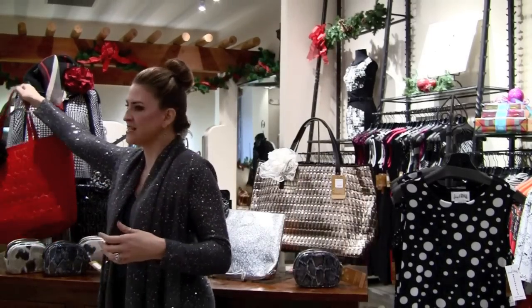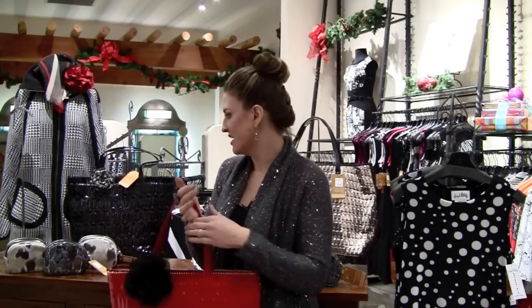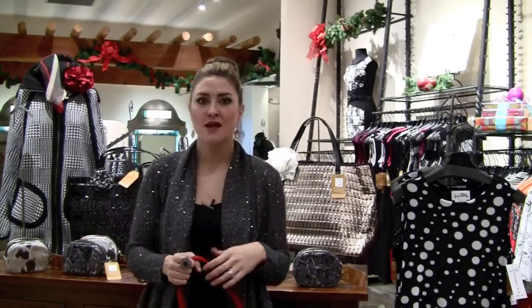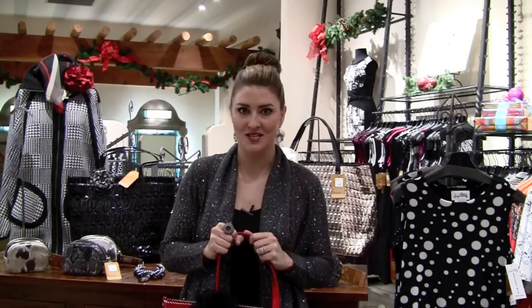How fabulous is this pop of red? It'd be so great styled with that top that I just featured. They always do really cute little cosmetic bags. They do different shapes. There's some cross bodies I think you guys would love for the functionality and the fashion of it. So we're doing a great promotion on this new purse line because I'm so excited about it.